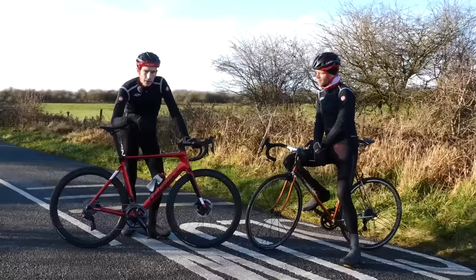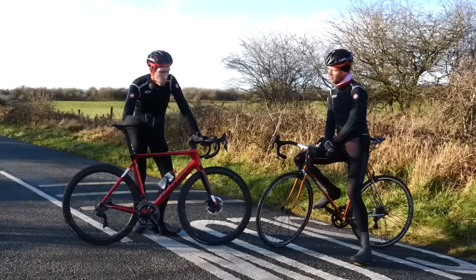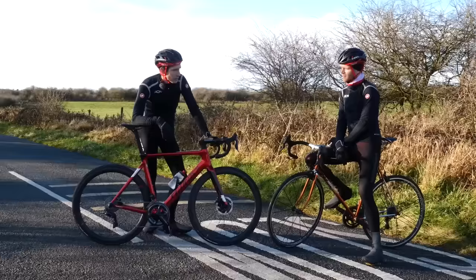Right, now we have one last thing that we need to finish here, don't we? Which of these two bikes is the cooler bike? This one is the cooler bike. Is the cooler bike? Yeah, 100%.